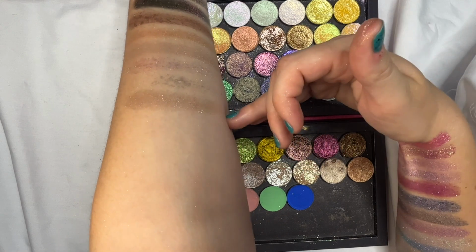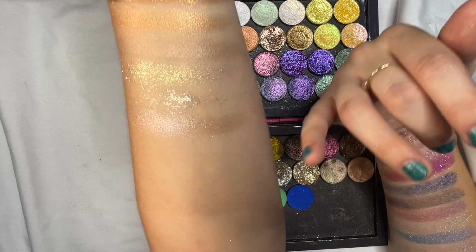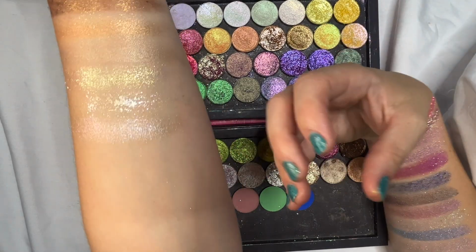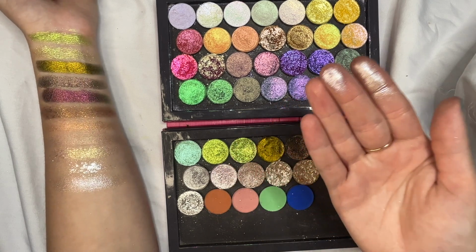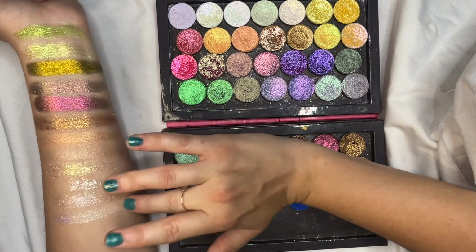It's got a beige base, and then it's got a kind of purple and pinky peach sparkle throughout. It is a really beautiful, elevated, special neutral shade in my opinion. Next to that, we've got another newer shade for me. This is the shade Princess of Legends, and it is really, really pretty.